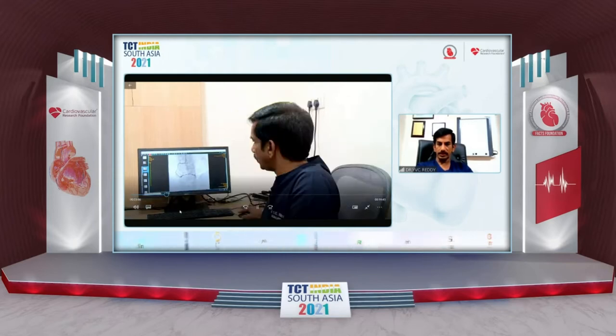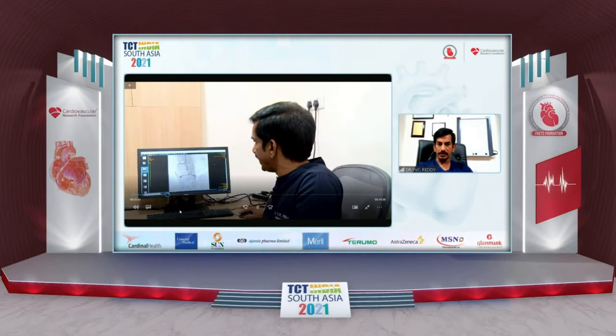The second thing is, we are going to use robotic precision in this case to measure the exact length of the lesion so that we can choose the appropriate length of the stent. We are also going to do an OCT at the end of the procedure just to see, MAX algorithm wise, that we have achieved an optimal result without any dissections. So this is a robotic assisted precision optimization PCI.